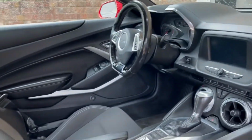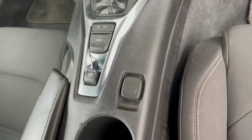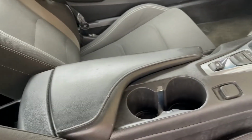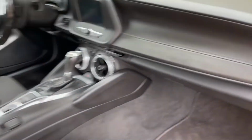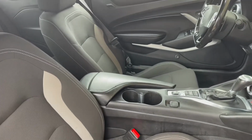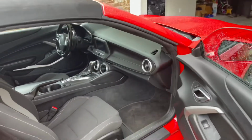Not too bad. And got different modes, sport mode, touring mode, so that gives a little bit more punch when it's in sport mode. Cup holder. Got the USB charger inside the armrest there. So this is pretty much it, guys. Nice little sporty car to ride around in on the weekend, the top off, date night, prom, those type of things.